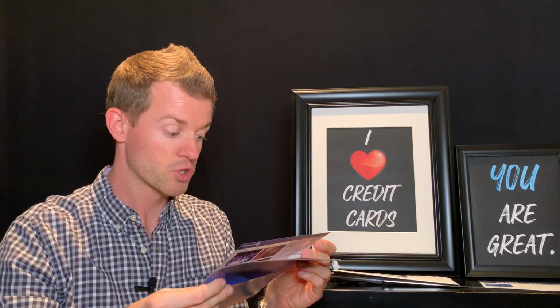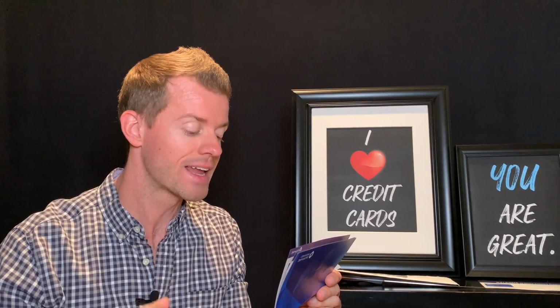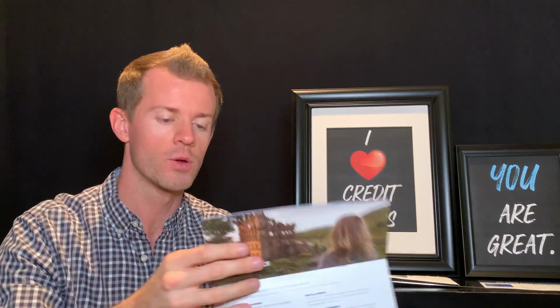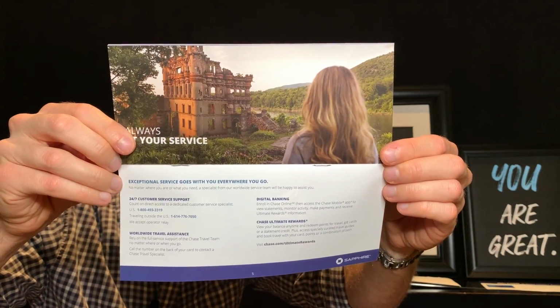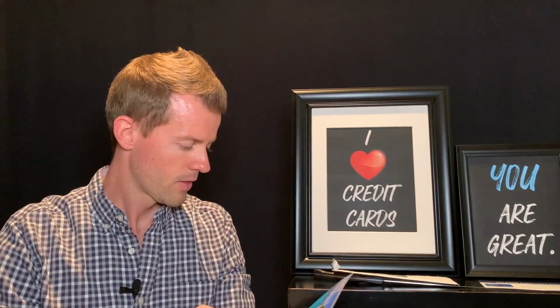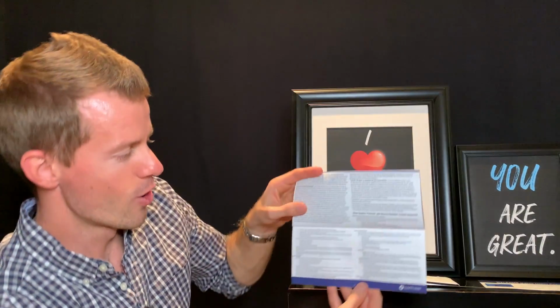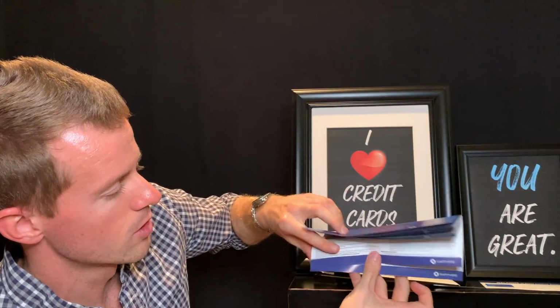Then we have exceptional service, 24-hour customer service support. This part's actually very nice with the card. It says, count on direct access to a dedicated customer service specialist, along with a few other benefits here. So if you call the number on the back of your card and you need some help, you will not go through 45 prompts of press 1 for this, or 7 for that. You actually get hooked up with a specialist very quickly, and they'll help you resolve your issues, whatever they may be. Then we have our travel protections and purchase protections as well. And then all the little fine print that goes on for way too long. And of course, I'm not going to read all that stuff because there's a lot of it.